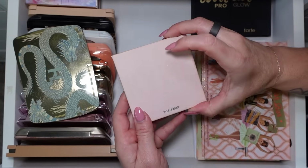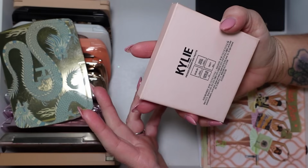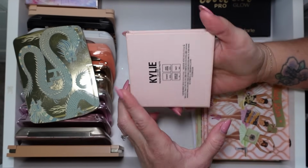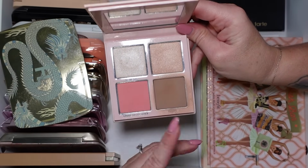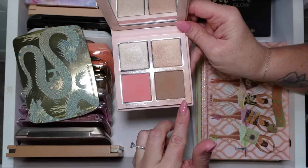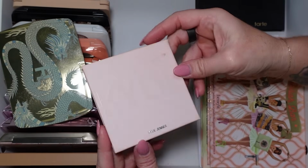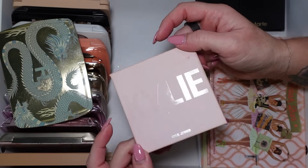All right, Kylie. This one I got a lot of love out of. This is just the regular pressed powder face palette. So you've got Ice Me Out, Cheers Darling, Baddie on the Block, and Toasty. This has gotten lots and lots of love. Old formulation, love the highlighters, love the blush, love the bronzer. Can you tell how much I used? I am gonna get rid of it. I haven't reached for it in a while. I do have other palettes that I absolutely love. I did love this one. I just don't need to keep it right now.